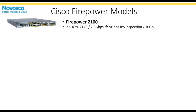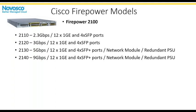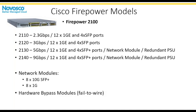Okay, so like I said, the 2100 series is the Firepower that I see mostly in the field. They come in four flavors, which is not just down to the throughput of the device, but actually there's some extra modularization and redundant PSUs in the larger boxes. The modules, network modules, they only come in two flavors, so it's a pretty simple choice. You have a 1 gig SFP or a 10 gig SFP plus, and these can come in a fail-to-wire version, so if there was a hardware failure of either of the boxes, because you generally would have it in a cluster, you can actually fail to the wire for an inline interface.